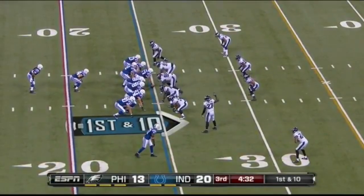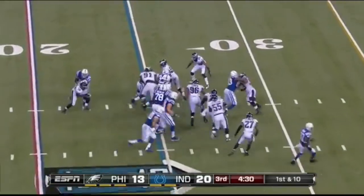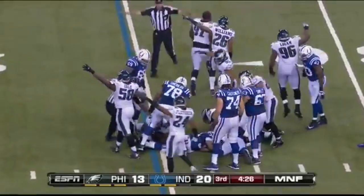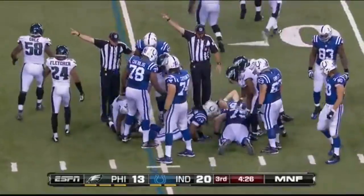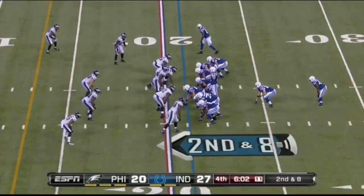About mental and physical conditioning. They come at you relentlessly for 4 quarters. Trent Richardson fumbled the football. Fletcher Cox lost his helmet there. Richardson lost the ball, and the Eagles have it. Cox, who's been a big impact player in this game, they knock it out of Richardson's hands in the second.